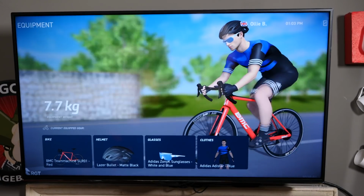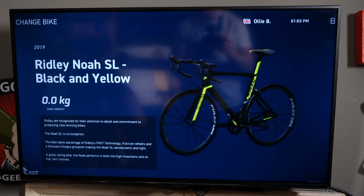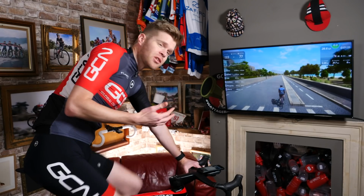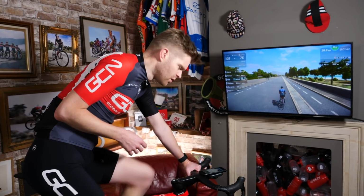Now your avatar is customisable. At the moment you've got a choice between Ridley, BMC and 8-bar bikes, and there's a variety of clothing options as well. At this stage the options are fairly limited, but this is something that's likely to grow in the future. It's early days for the app.